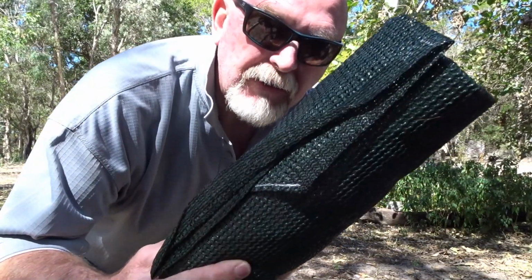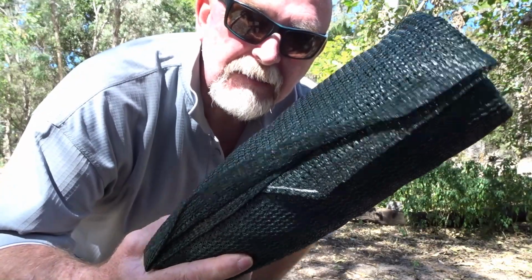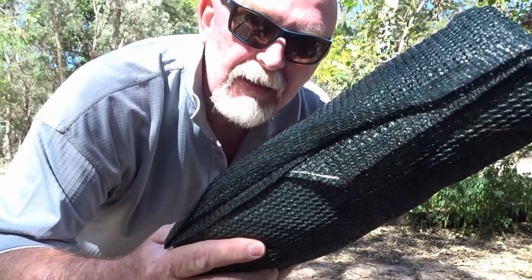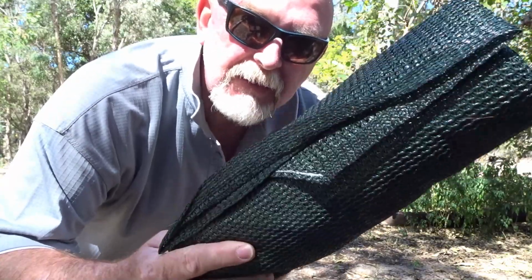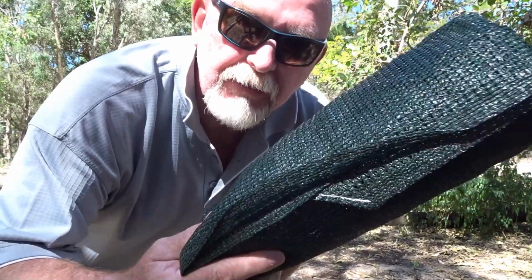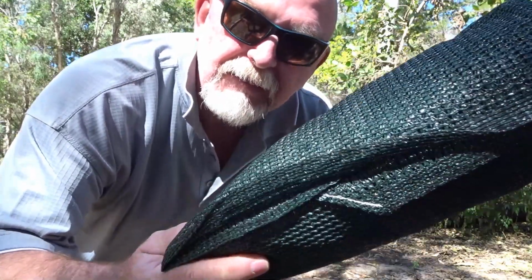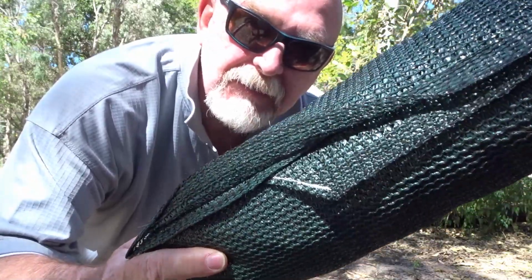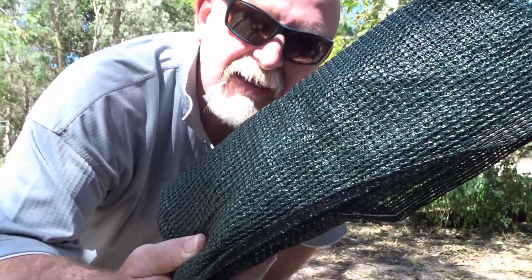A little tip I like to use is shade cloth. It saves paying a heap of money out for a custom made or a production made footprint to go under your tent, and it doesn't allow water to pool up under your tent floor like plastic does, and it doesn't weigh a great deal more.